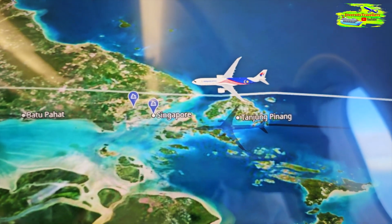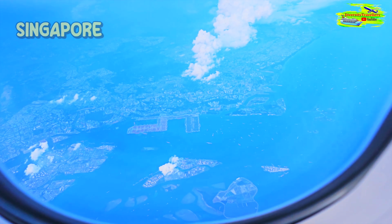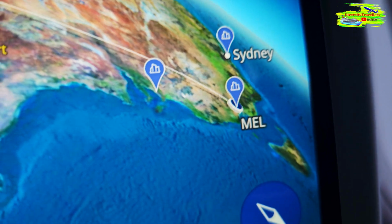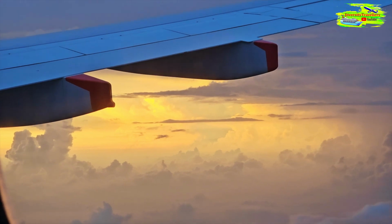It has been a fantastic flight with Malaysia Airlines MH148 from Melbourne to Kuala Lumpur, and we'll definitely fly with Malaysia Airlines again, especially when going to India. We are flying over Singapore. Over Kuala Lumpur, the weather is just extremely bad.